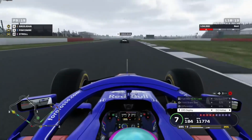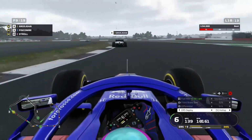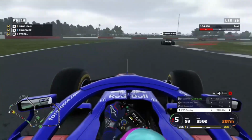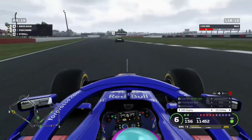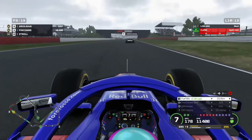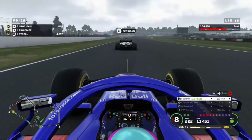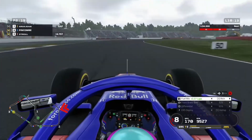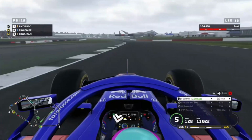Can we stay within a second? Now we turn the ERS up to give ourselves a fighting chance of getting past Romain Grosjean again and retaking P5, which is what it will be at the end of the race. But now we can get DRS. Can we get close enough to Romain Grosjean? He's got a much better engine than us at this point, and now we are getting a good slipstream. We're going to head to the inside and we're going to overtake Romain Grosjean again, retake that P8, which should be P5 when everyone pits.